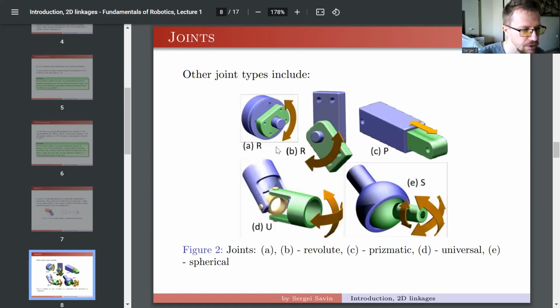Other types of joints include, like this is again pin joints, those two. This is a prismatic joint, so it goes forward and backwards, like if you have a drawer that you can pull out and push back. You can go back and forth.